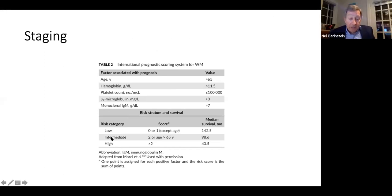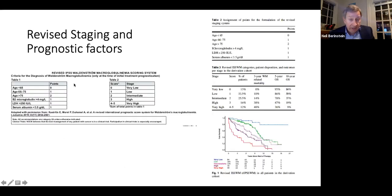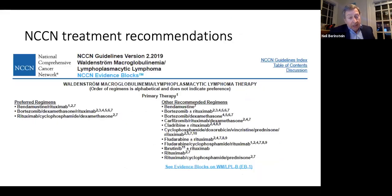So this is one staging system, and this is actually one of the original staging systems. This is what we call the revised staging and prognostic category. This is a little different. This uses factors that are more commonly used in myeloma, but it does separate the patient populations a little bit more precisely into very favorable and a little bit more risk populations.